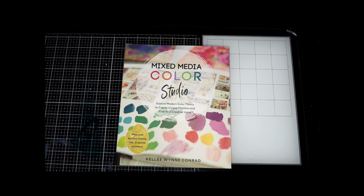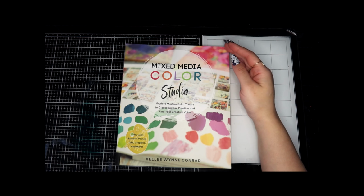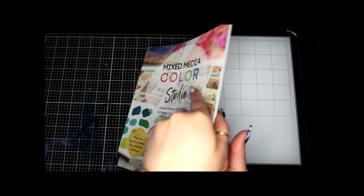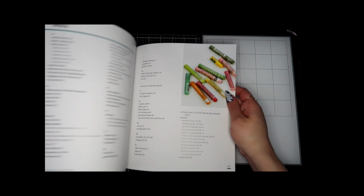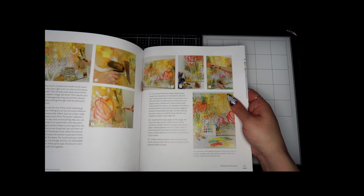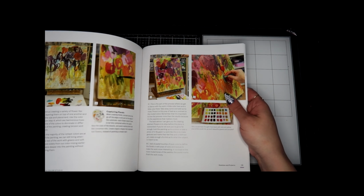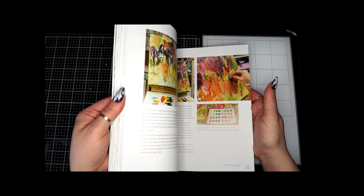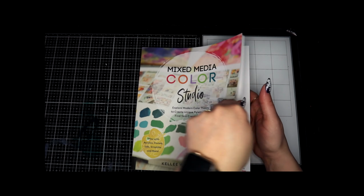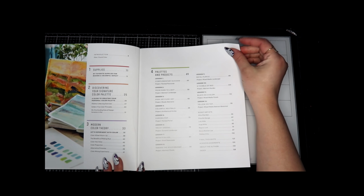All right, I got this book just because I'm always looking at color combinations and different palettes. It's about exploring modern color theory to create unique palettes and find your creative voice. I know a lot about color theory, but it's always fun to see what's new, what ideas are new. So I bought this book. I always flip through things backwards, but let's go to the front here.